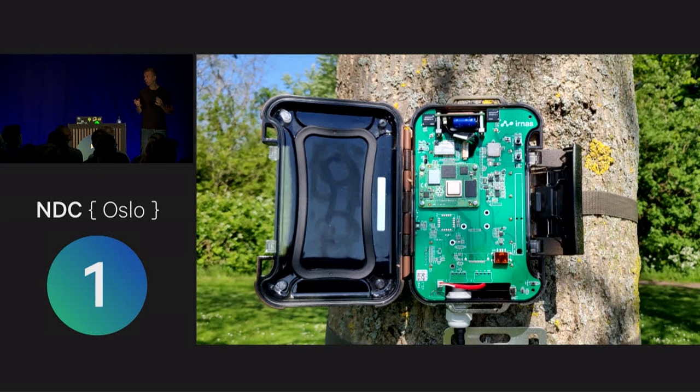In this way, we created a hardware setup that could create real-time alerts from the forest, even in places where there's no cell phone coverage, to alert rangers of what is happening in their park in real time.